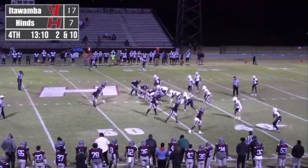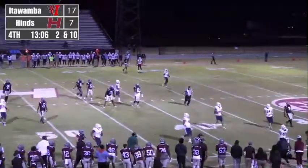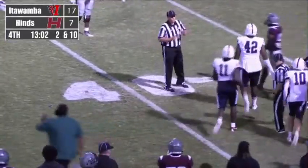Mula's been good rolling out to his right. He's got 3 receivers there. He does just that, throws it to the sideline. Tiptoe catch is going to be made. It's Pollard. Pick up a 5.